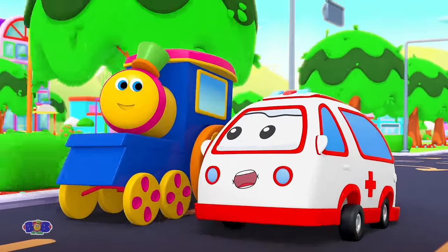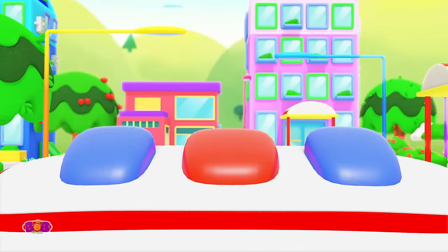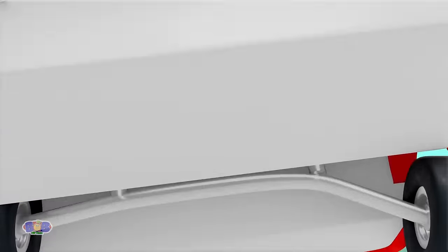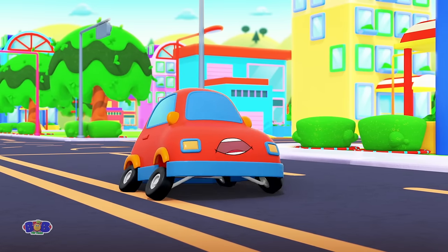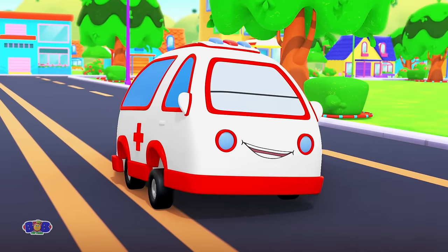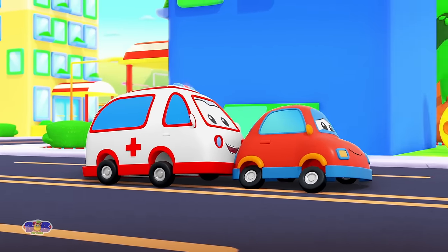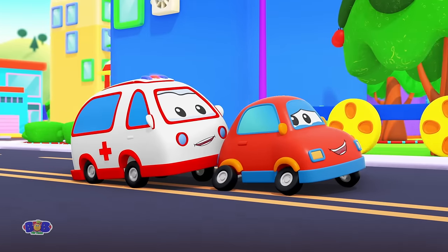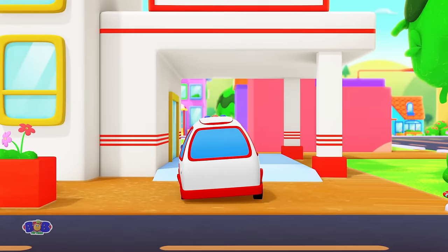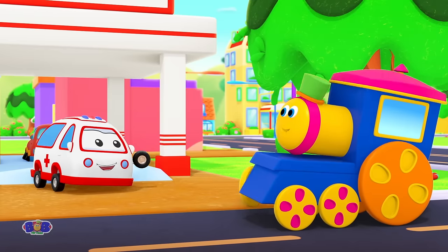Hello, Mr. Ambulance. You look like you've got a serious job. I'm an ambulance, to the town I am going. Anybody who is sick to the hospital I'll bring.